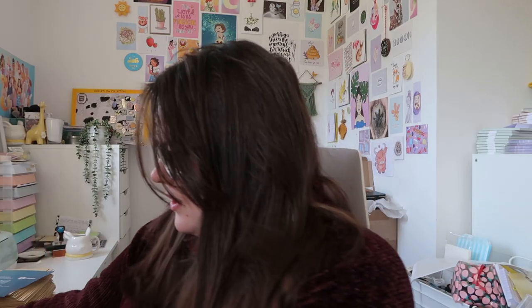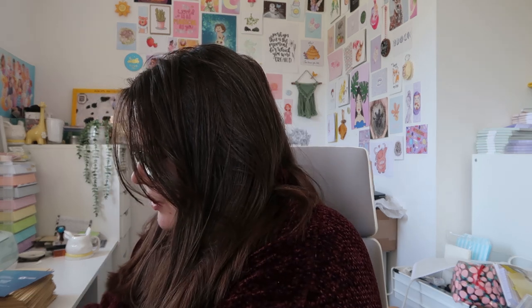Gemma knows me too well. I'm sure this is just the colour of her peanuts, but I've just pulled everything out. We've got a whole bunch of free goodies, which is insane.